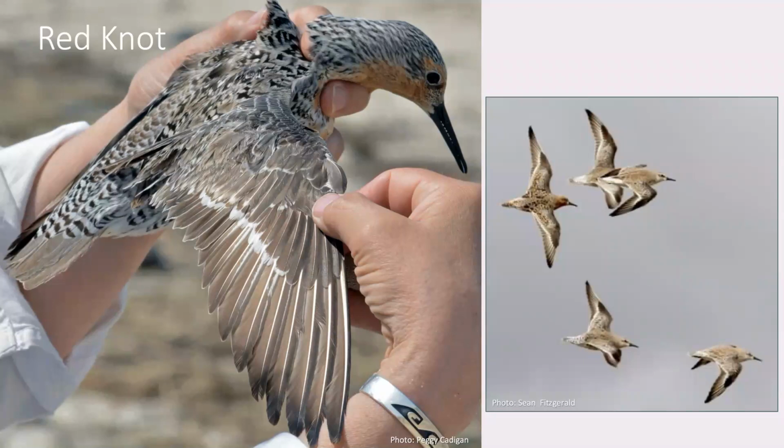Here's a couple of the birds in flight on the right-hand side. You can really see they have this rump patch that is kind of light. It's not generally pure white. It's more of a grayish, but they have this light rump patch and dark on the tips of the tails. A little bit of pattern in the wings.